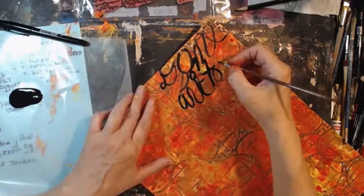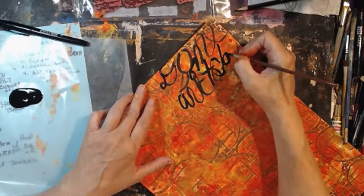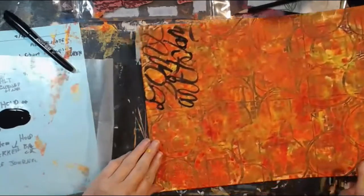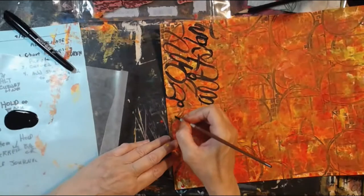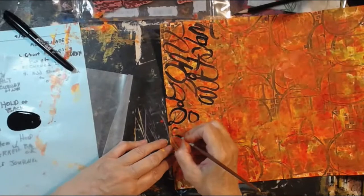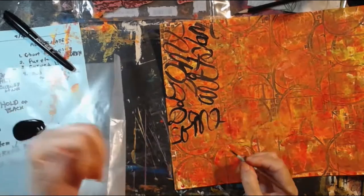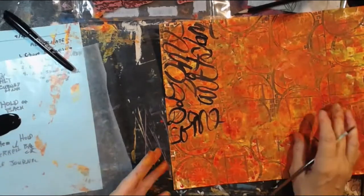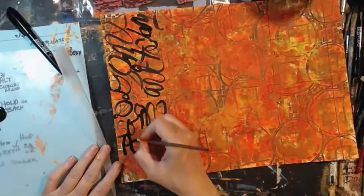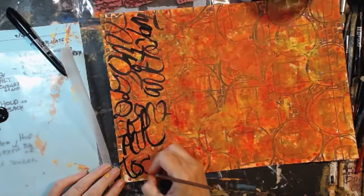Now, whoever gets this will not know that it says do some art today. And I'll probably make it into do some. See, it's supposed to be scribbly. And I'll probably make this into a fall tree or something. Art. Today.